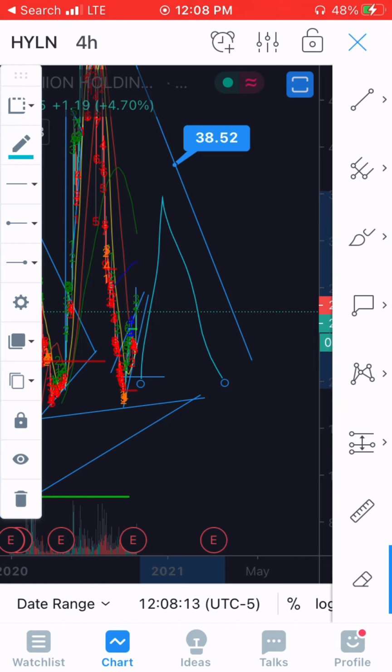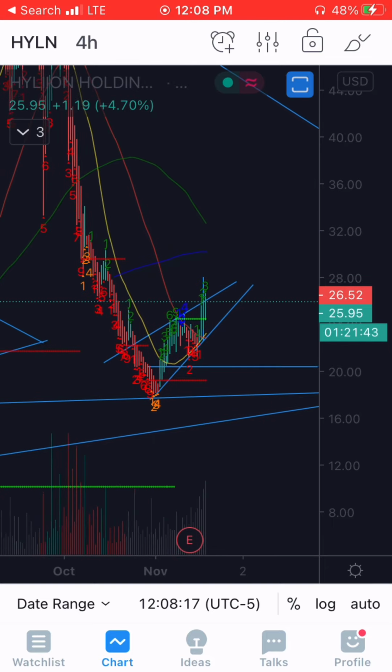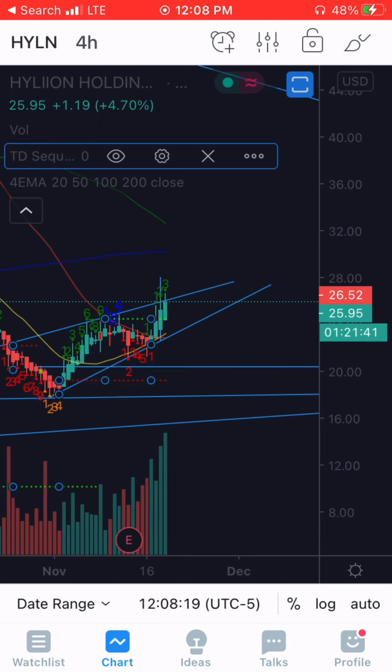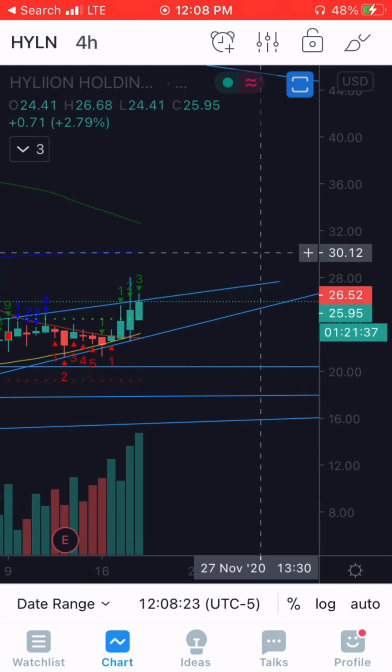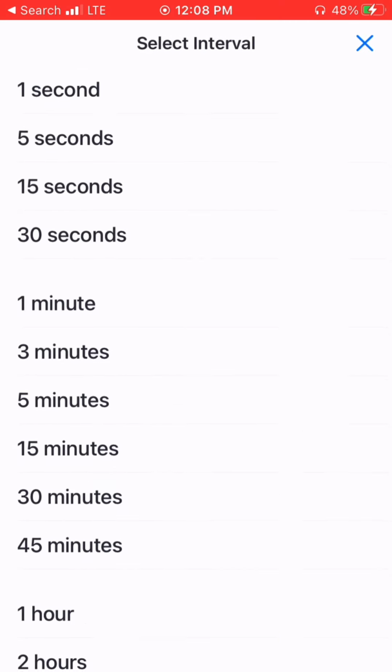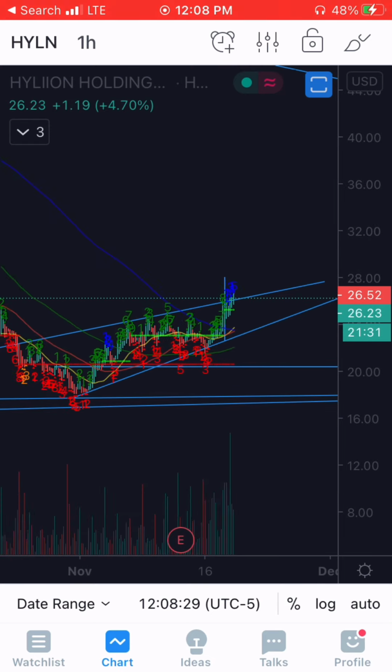And even if we did dump down, I don't think we'll be coming down to that $18.10 level again. But it's still in my probabilities here. Everything's playing out to a T for this, and I really hope that some people were in around this time, same time as me.